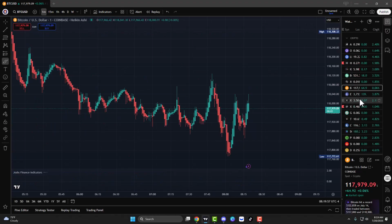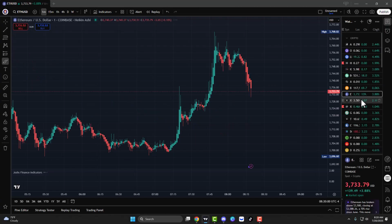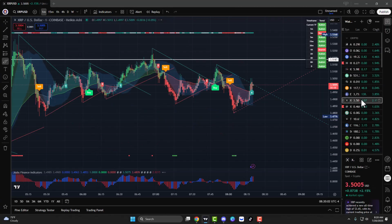With Bitcoin being right around that 118,000 and Ethereum moving, I can see that the dominance is being moved around inside the crypto market, so altcoin season could be getting ready to start. So this could be actually really bullish for XRP, Ethereum, Stellar Lumens, Trump, Litecoin, Pepe, and so forth.